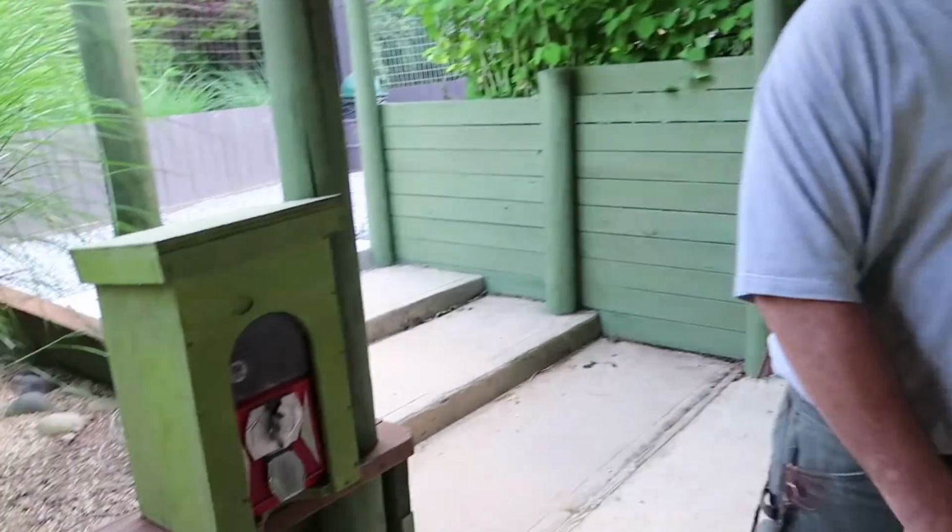Where are my koi crunchies when I need them? Do you have any food? Oh, right here. Hey, who's got 50 cents? Dad? Dad, do you have 50 cents?